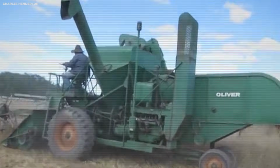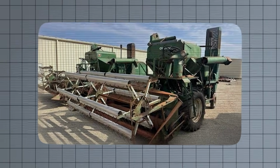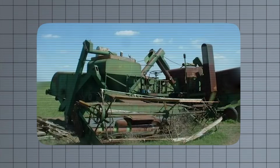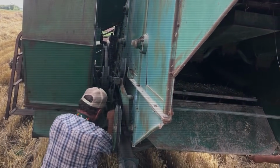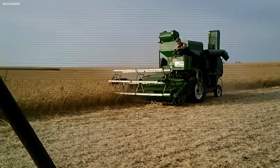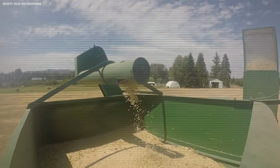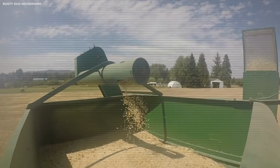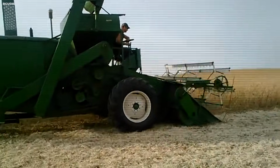Now, what made the Model 33 stand out was Oliver's focus on thorough threshing and separation. Contemporary Oliver sales materials boasted about its adjustable cylinder speed and concave clearance, letting farmers dial in settings for different crop conditions, whether it was slightly damp wheat or extra dry barley. The combine also included a variable speed reel, which was a strong selling point for producers that were dealing with uneven strands of grain. Culturally, the Model 33 had a loyal following in the Midwest and parts of the Northeast.